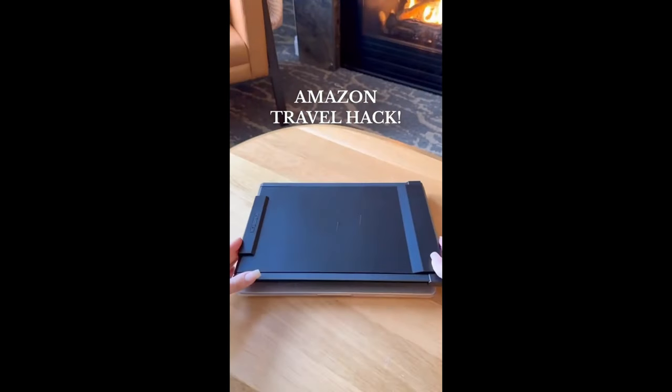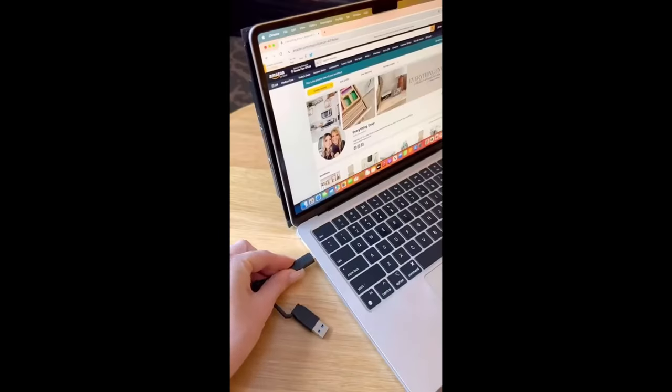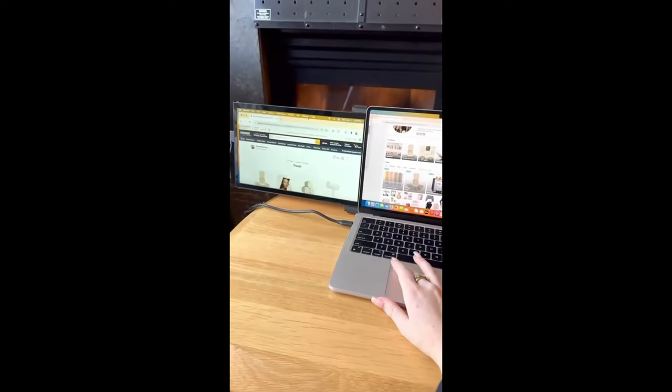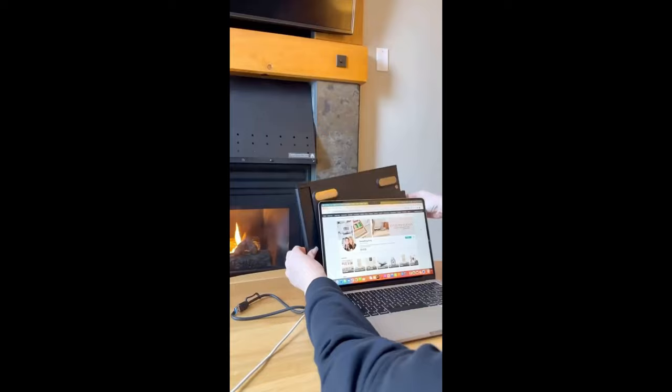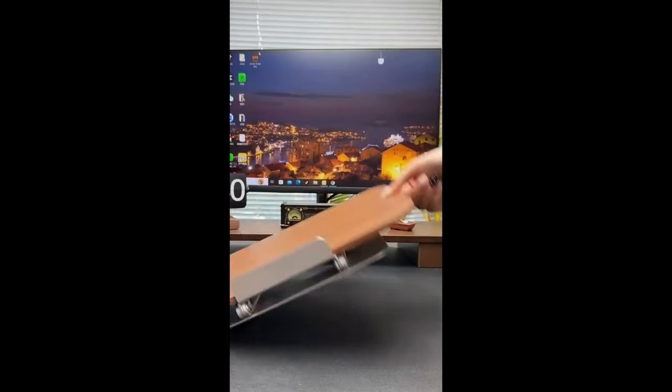Amazon Travel Hack. This is a travel monitor that is compatible with most laptops. You simply plug it in and slide out the screen, which can be rotated a full 270 degrees and can also be detached for portrait viewing.